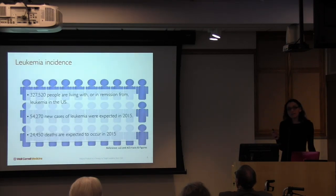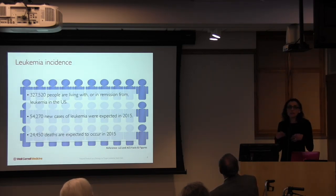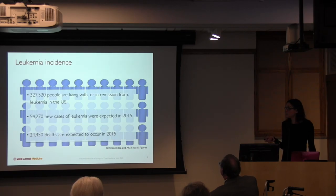So I specifically focus on leukemia, and in general, leukemia is considered a rare disease when compared to prostate cancer or breast cancer. It affects around 300,000 people in the US. It is estimated that around 54,000 people will be diagnosed with leukemia this year, and it's expected that around 24,000 people will die of this disease.